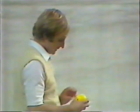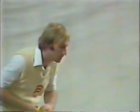So there we are after 5 overs. It's 33 for 1. Remember, they require a total of 97 to win, and they now need just over 1.5 runs per over to win this match. And we have a new bowler, and it's going to be John Lever to bowl his first ball to Cowdrey.